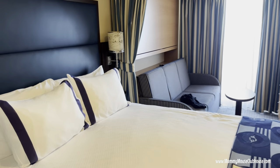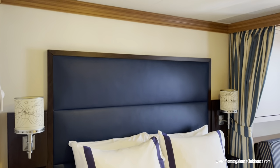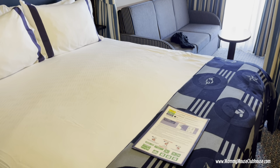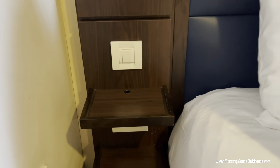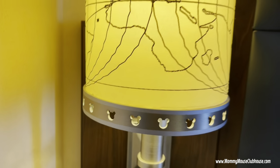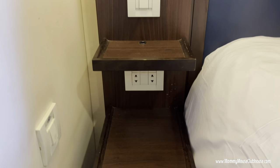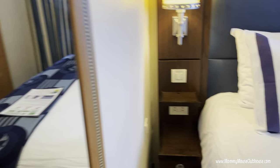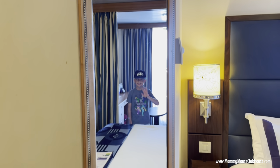We'll start out here. And we've got our queen-size bed. Over next to the bed, we've got a light with a cute Mickey Mouse on it. And we've got some outlets and a little drawer with a nightstand. There is a long mirror. We can see Lucas in it.